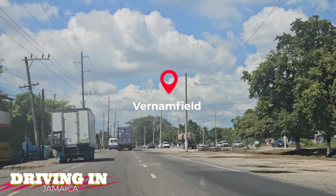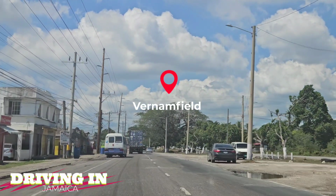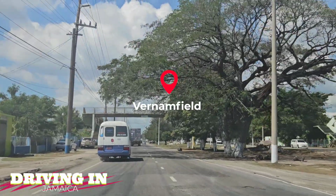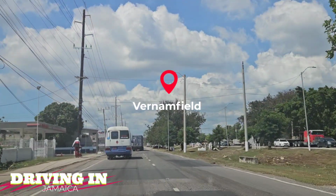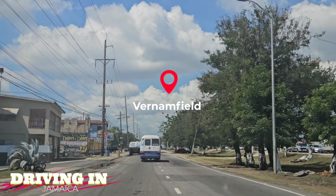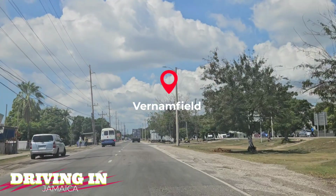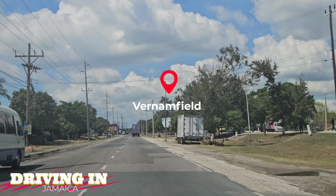Vernamfield would be very far away from all the major tourist destinations. Even if you connect them by highway, it's still very far. Now, Vernamfield wouldn't be built as a tourist airport primarily. It will be more a logistics hub. But we'll talk about that in another video. So, as it is now, the traffic will be there for the Negril International Airport because from where the hotels are being built, it's a 20-minute drive. And when that highway is built, it's probably a 10-minute drive. So that is why I would say go with the Negril International Airport first.